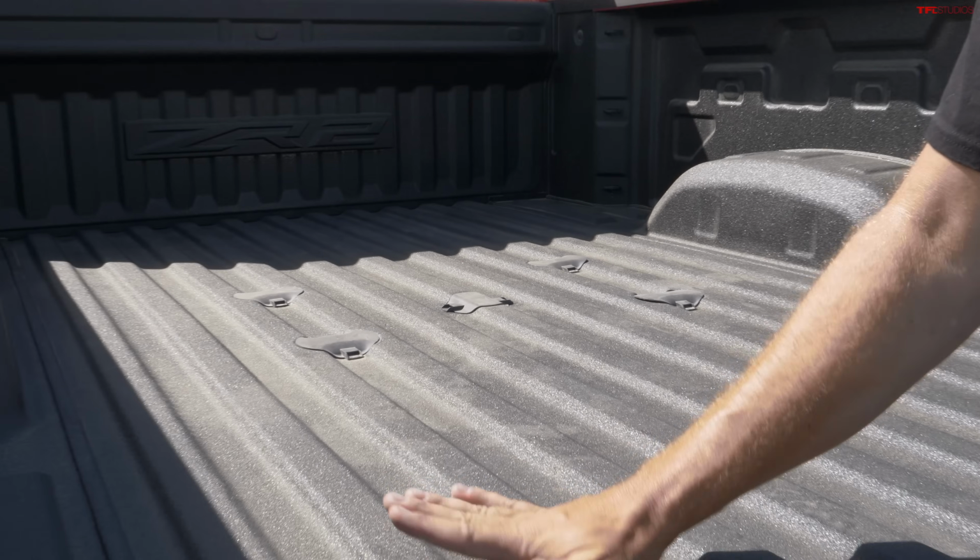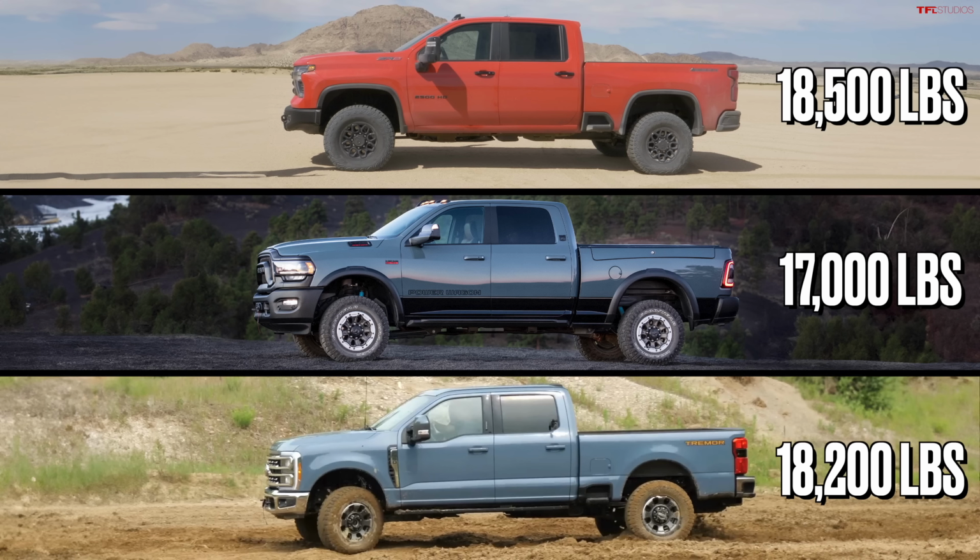And General Motors is winning as far as just on paper, as far as numbers are concerned. The heavy duty Rebel is ready to tow just under 17,000 pounds. The F250 or F350 Super Duty Tremor are ready to tow up to about 18,200 pounds. And this one is 18,500 pounds. Yes, can you see that? They're competing very closely against each other. So as far as Ford and Chevy, there's just a couple hundred pounds between them. I think that's negligible, really.